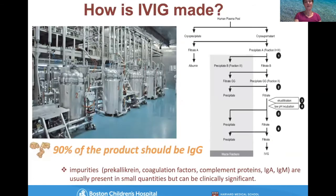It's a very long and cumbersome process with many steps, which I'm not going to go through. I probably wouldn't know all the details, but just the general idea of how it's prepared. Eventually, when the IVIG is purified from the plasma, the blood, 90% should be IgG molecule. That means that there are some impurities in it.